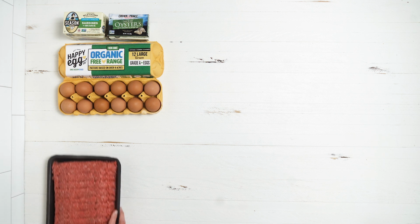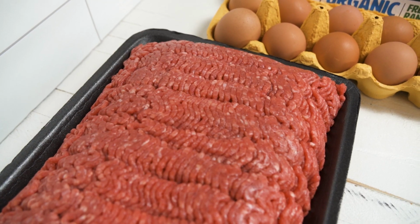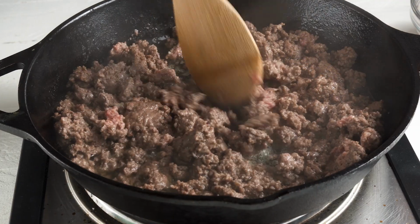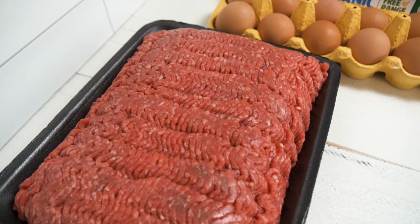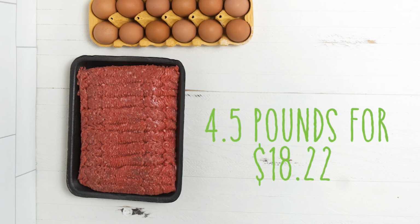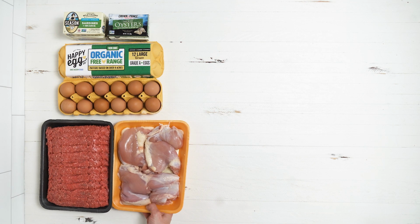The next item I'm gonna pick up is a whole bunch of ground beef. Red meat is another one of those biggest bang for your buck items, and ground beef is often the cheapest way to buy red meat. I try to pick up ground beef for about $4 to $5 per pound. Sometimes I can find grass-fed ground beef for $5 a pound. Sometimes I can't, and I'll just opt for the conventional stuff. This is 4.5 pounds for $18.22.